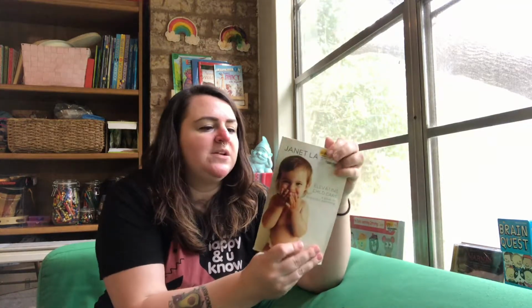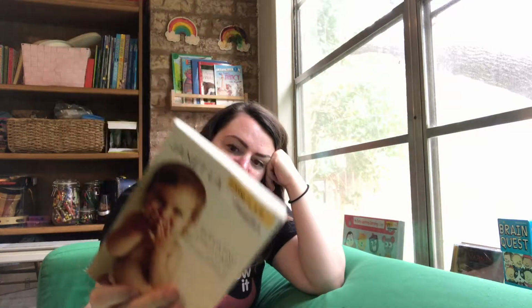Next are some parenting books. I am trying to read at least 1 parenting book a month right now. And right now I am working on The Opposite of Spoiled, which I've been working on for probably more than a month, if I'm being honest, because work has been crazy. But I picked up some more. I got Elevating Childcare, A Guide to Respectful Parenting by Janet Lansbury, and I've heard really great things about Janet Lansbury, and that a lot of her philosophies are on the same path as mine.